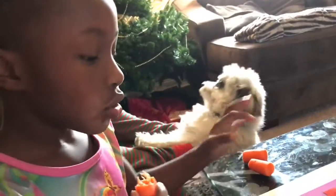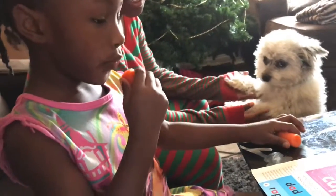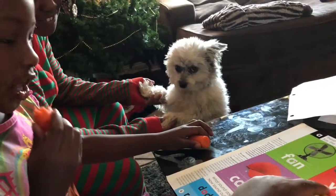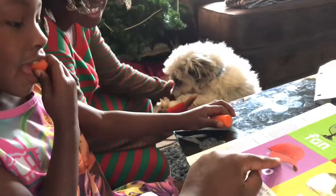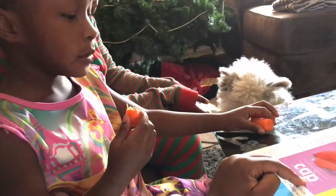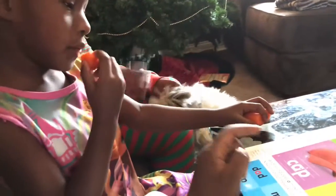Are those some good carrots? Because you're smacking. Rat. Good job. What is this? Put it together. Fan. Good job. Auntie has this in her room. What is this? Hat. What's another word for hat? Put it together. Cap. Hat. No, cap. Cap.